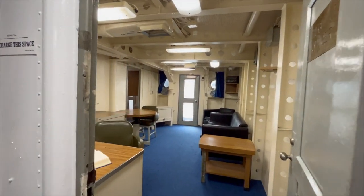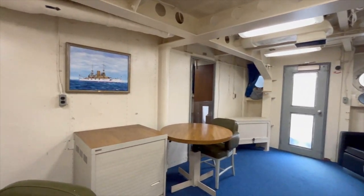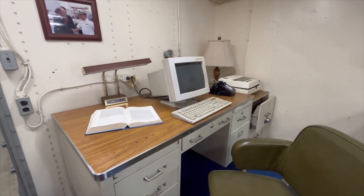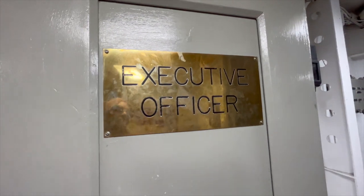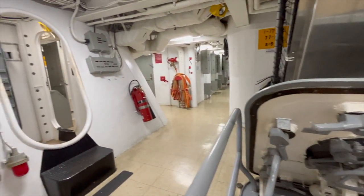But this is the executive lounge where they have such an old computer. I'm sure many of you remember this computer. I do too. Look at this. Isn't it antique? But it's amazing in here. This is, of course, the captain's office, where the executive officers sit. Beautiful. These are the stairs that go down, but it's an amazing experience, guys.